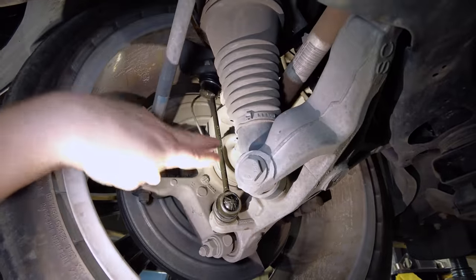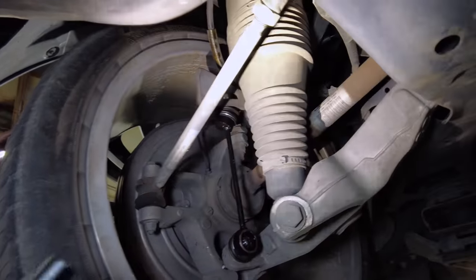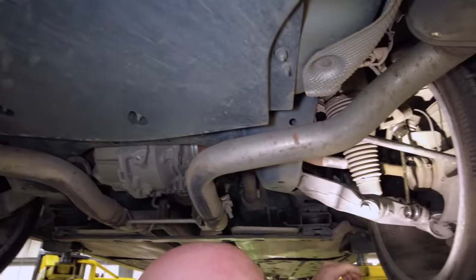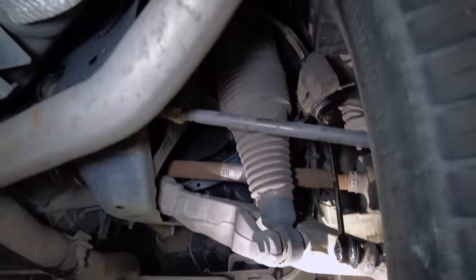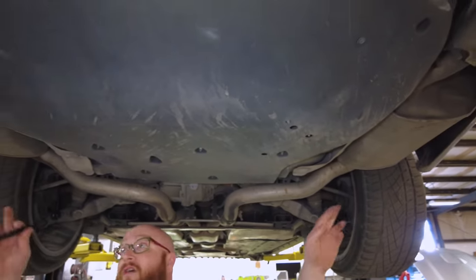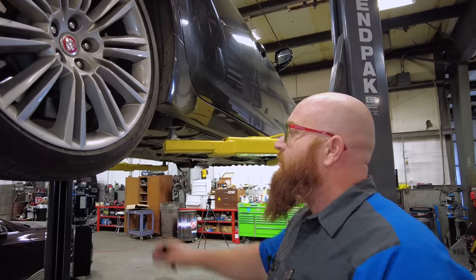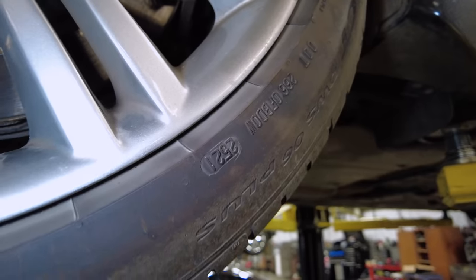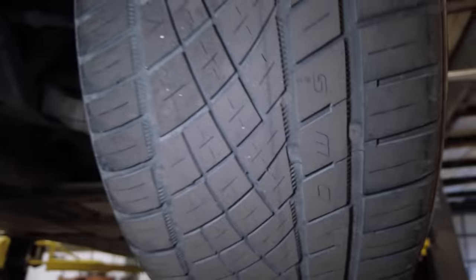We do have a new sway bar link right there and also a sway bar bushing. You can't see it. It's up above in the subframe area. This boot is good. That boot is good. Again, a new link. There's a new bushing up top. Brakes are good. Nothing loose. Here's our dual exhaust out the back. Let's go ahead and check our tire date code. So here's our date code, 25th week of 2021. So these are still good tires. They still have a lot of life left on them. Let's go ahead and get this thing on the ground.